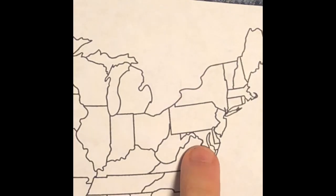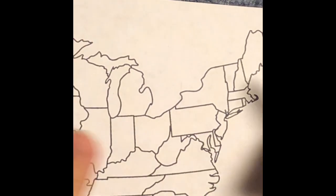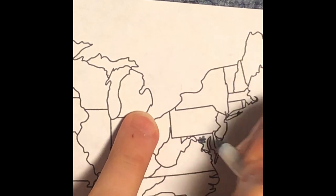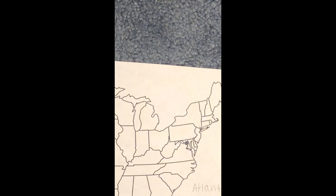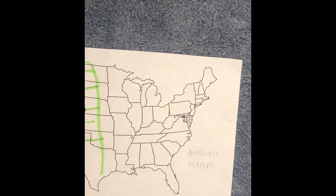Here is Maryland, okay? So this is our state. This is not the part of Maryland we live in, but I'm gonna put the star there because it's the biggest part. So we are here in Maryland. There's my star, okay? And the Atlantic Ocean is right here, so pretty close to us. So I'm gonna trace over that in blue, okay? Because it's the ocean, so it's blue.